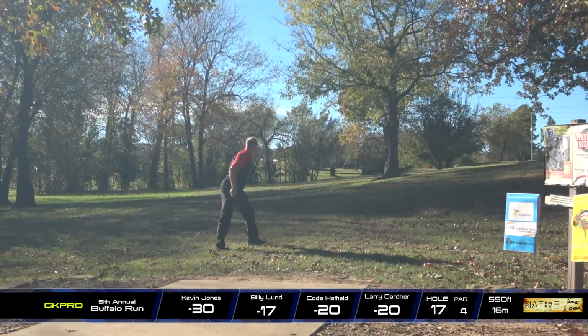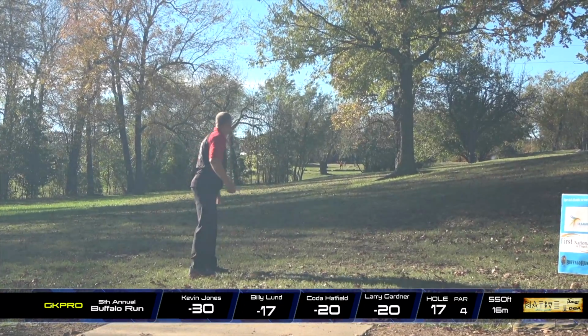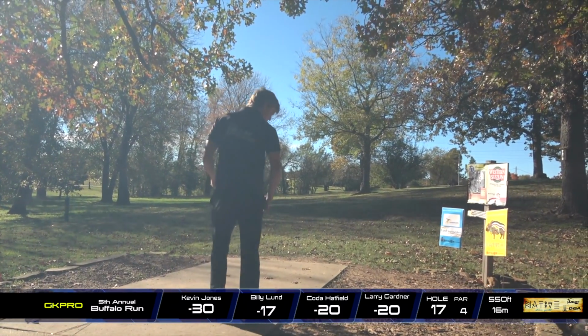And LG's going with the roller, actually. Which is actually a pretty good play. I can see it. Yeah, it's not a bad play at all. Kind of have it finish right. We'll have to figure out where he's at.